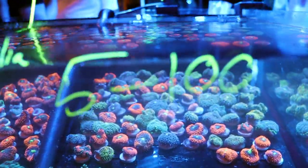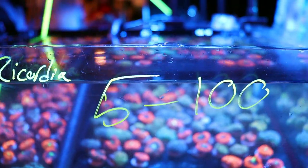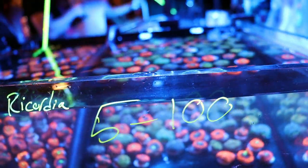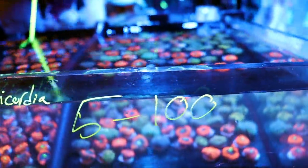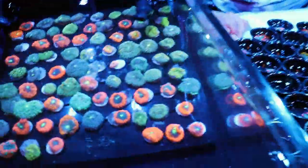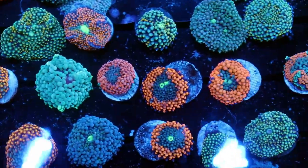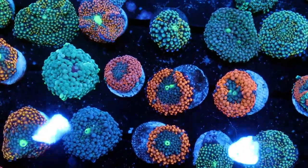Now this seems like a really good deal for me, maybe not for you guys here in the States that are watching. The reason is up in Canada, Ricordeas run a lot more money, but a lot of them come from the Caribbean. I think that's why the price is reflected. Same with the rock flowers. You can get five here for only $100. For us, usually something nice like this with bright orange colors is going to run you $50 for a single.